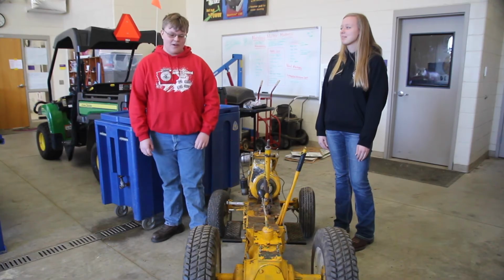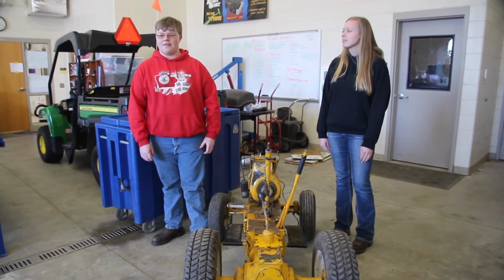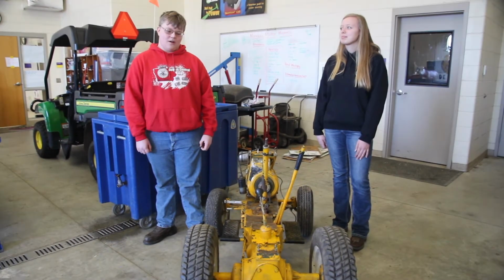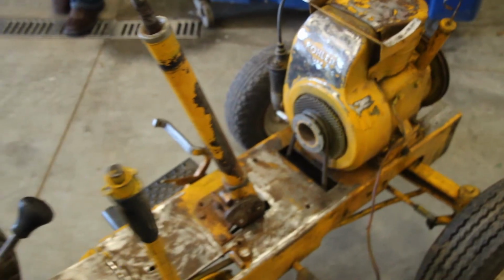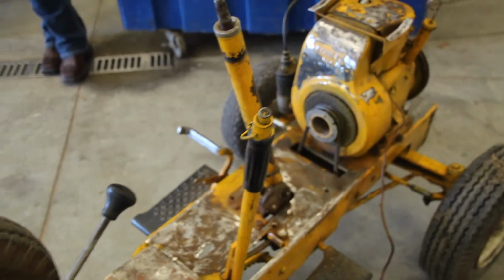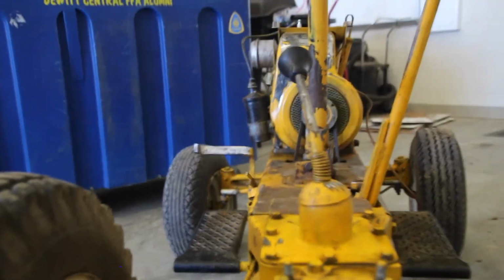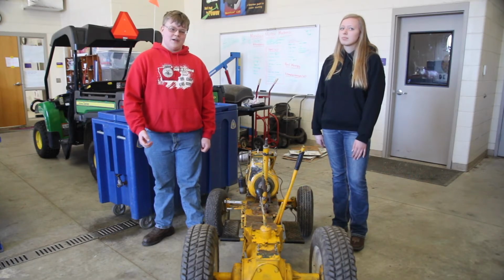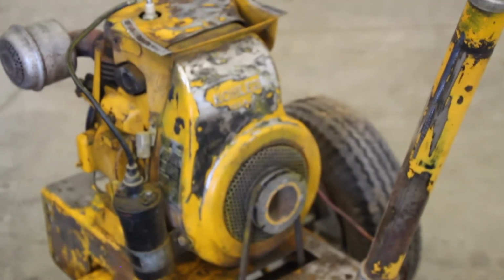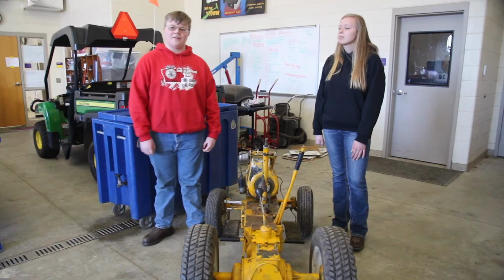This year we are restoring a 1963 Cub Cadet Original as a small engines project. What originally got us started with this project, I found this lawnmower at an auction outside of town, and what really caught my eye from other lawnmowers is this was the first production model of the Cub Cadet series. International Harvester made Cub Cadet, and they made tractors, of course, and they wanted to get into the lawnmower business, so this was their first Cub Cadet that they made.